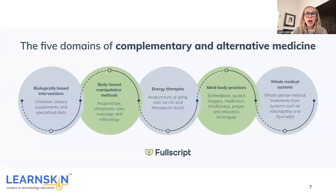So when we look at complementary and alternative care, you'll usually see 5 domains. And starting from the left and working our way over, the first domain is a biologically based intervention. This includes things such as chelation, dietary supplements, and specialized diets. We move on to a body-based manipulative method where acupuncture, chiropractic care, massage, and reflexology play a role.